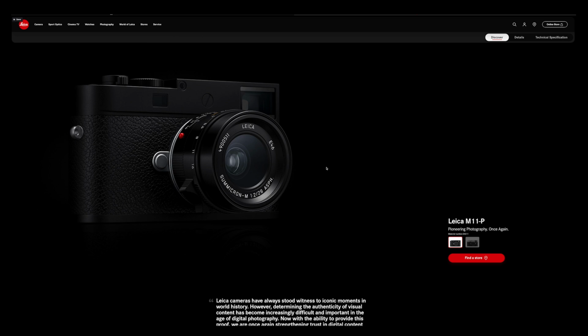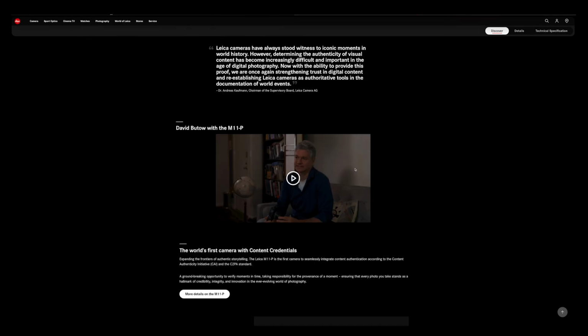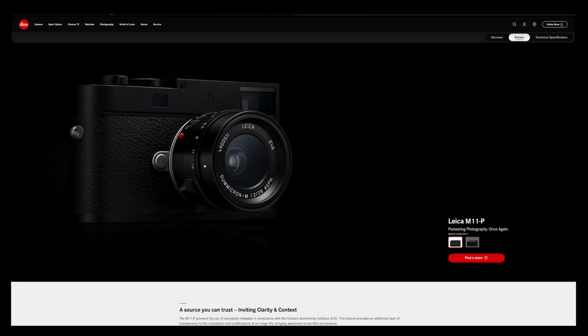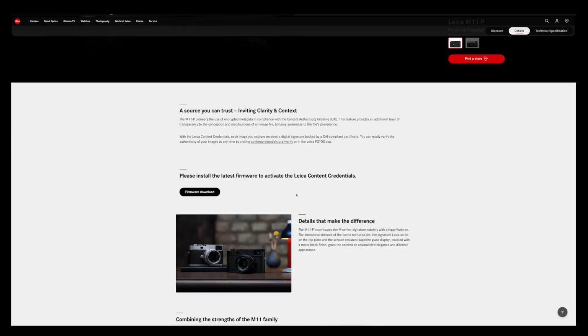But before we talk about that, there's another interesting innovation, a new feature in a camera, and that's an authentication method in the Leica M11P camera. It writes encrypted data to the metadata so that it can be authenticated that the image is genuine and has not been altered. Because, of course, digital photography has kind of compromised the truth of a photograph. It's not as good a proof as it used to be.